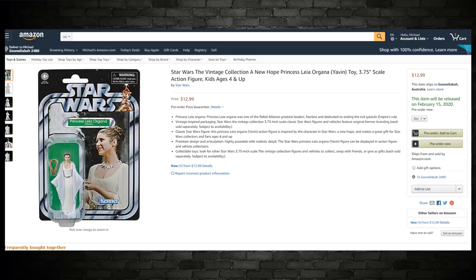As you know, Wave 9 here, looking good. A little bit of news about that wave. It's hitting stores, but if you go to Amazon, you'll see it listed there. For example, there's Princess Leia. See that? It says it's not available till February 15, 2020.